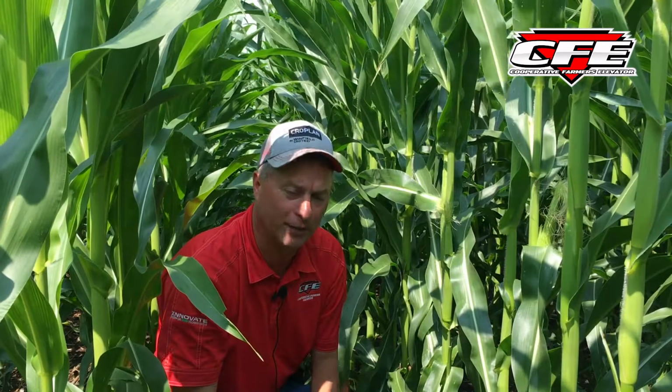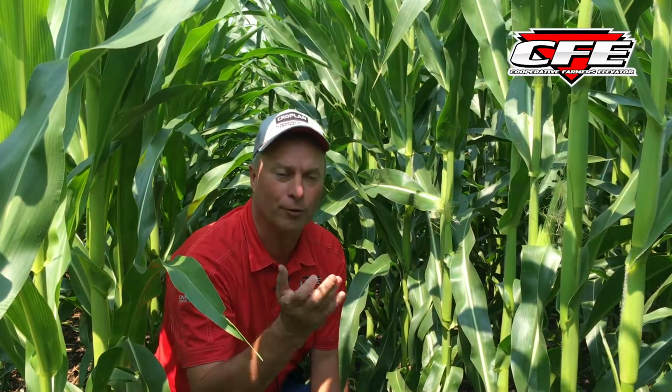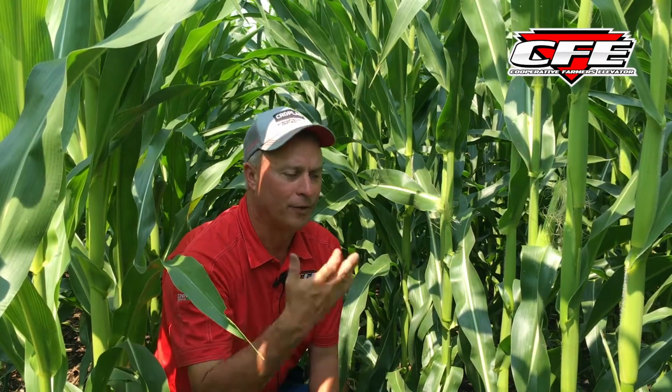If we do go back and stay warmer than average, if we get back into that pattern, that'll make this corn feel like it's farther south, and we might see some gray leaf spot being a factor. If we do cool off and stay damp, northern corn leaf blight is something that's always in the potential. So fungicides are definitely something to consider there.